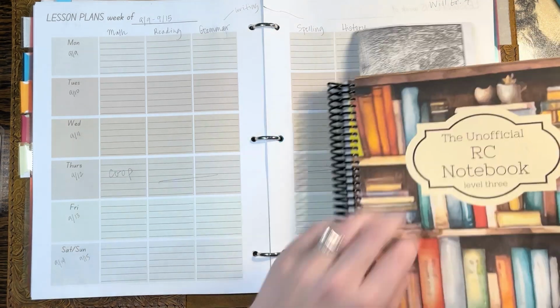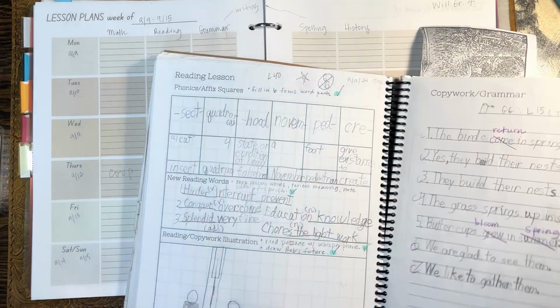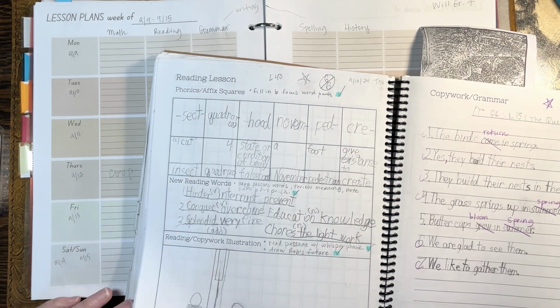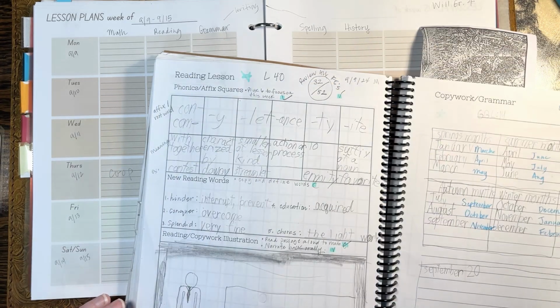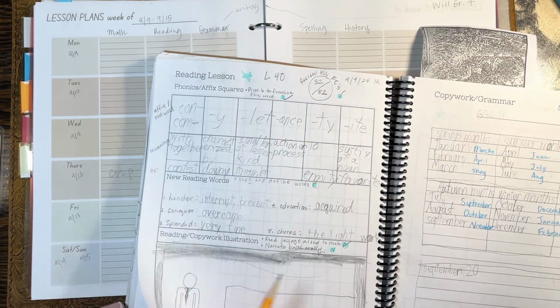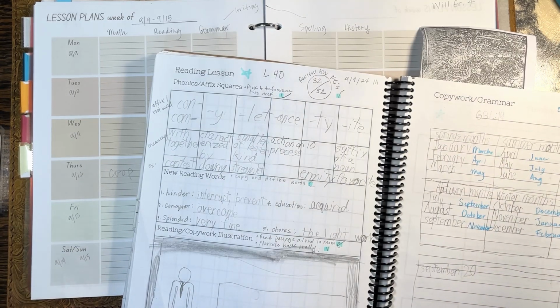Okay, so let me find 9/6. He's home right now. He's playing outside, but I told him I had to go check his notebook, and anything that he didn't get done, he's gonna have to finish today. Okay, so 9/6. I already checked that off.